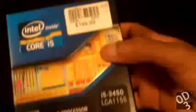So let's get to the unboxing of this Intel Core chip. Let me get my scissors here. Alright, box is finally open. Alrighty now.